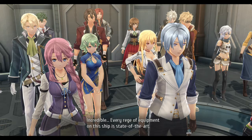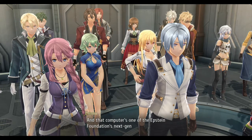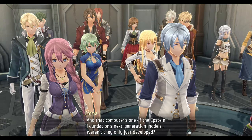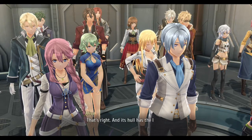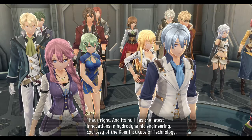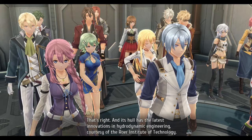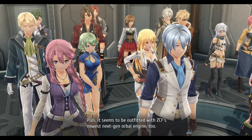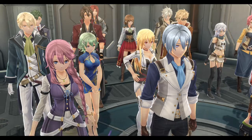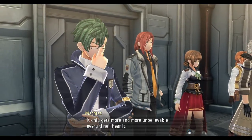Incredible. Every inch of equipment on this ship is state-of-the-art. And that computer's one of the Epstein Foundation's next-generation models. Weren't they only just developed? That's right. And its hull has the latest innovations in hydrodynamic engineering, courtesy of the Ruhr Institute of Technology. Plus, it seems to be outfitted with ZCF's newest next-gen Orbital engine, too. It only gets more and more unbelievable every time I hear it.